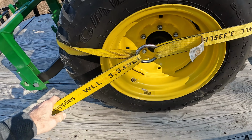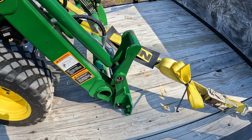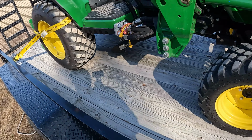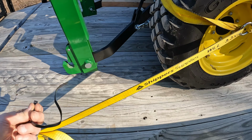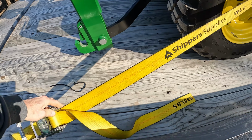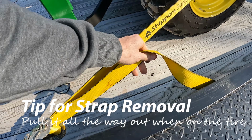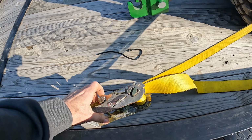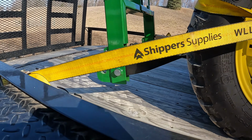I use these ratchet straps to tie down the tractor. I've got a lasso strap in the back over the big wheels there, and then this one is an axle strap that I just use up underneath this front bracket here. So just a little tip for you when you're taking these things off. One thing is, I always use these zip ties to sort of tie down the loose cord here, and when you're taking this off, make sure you pull it all the way out, because if you don't, it can get stuck in there and sometimes be very hard to free out of this ratchet. And I found that it helps to just pull the thing the whole way out.